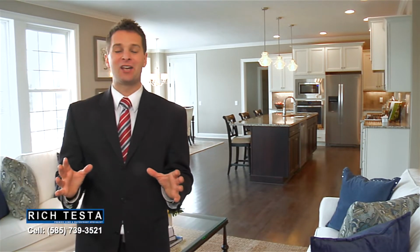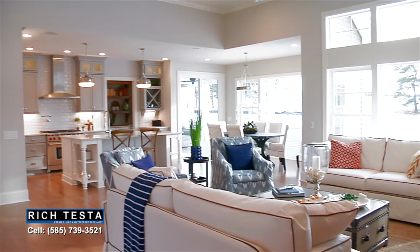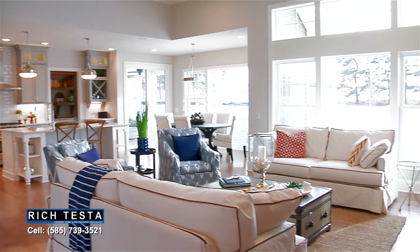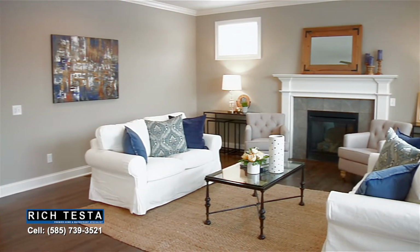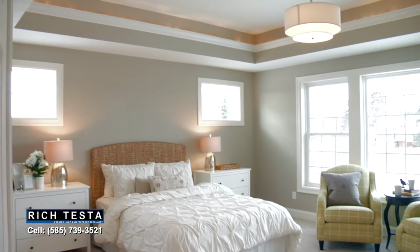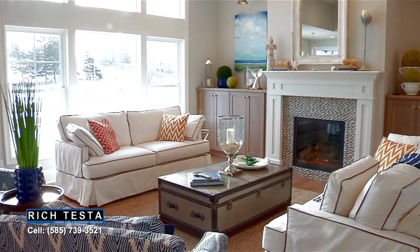We can custom design your dream home. Imagine the possibilities. A beautiful open floor plan encompassing a granite kitchen. Amazing one-floor living. How about an elegant master suite with tray ceilings? The possibilities are endless.